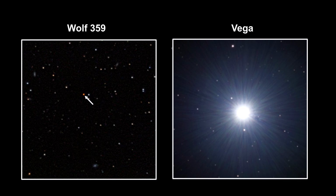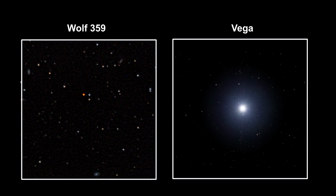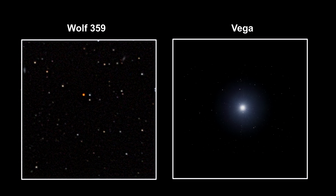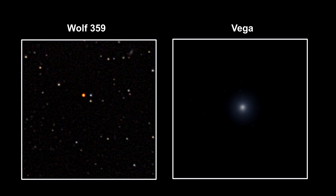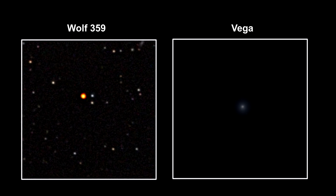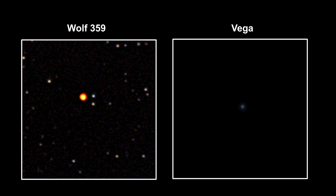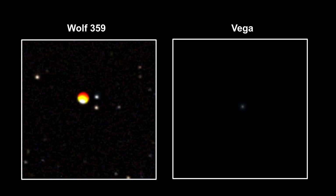So far, we've identified Wolf 359 as one of the least luminous stars in our neighborhood, and Vega as one of the most luminous, but we haven't been explicit as to what we mean by luminous. Stars have a wide range of apparent brightness as measured here on Earth. The variation in apparent star brightness is caused by 2 things. 1, stars have different intrinsic luminosity, and 2, stars are located at different distances from us. An intrinsically faint nearby star can appear to be just as bright to us on Earth as an intrinsically luminous star further away.